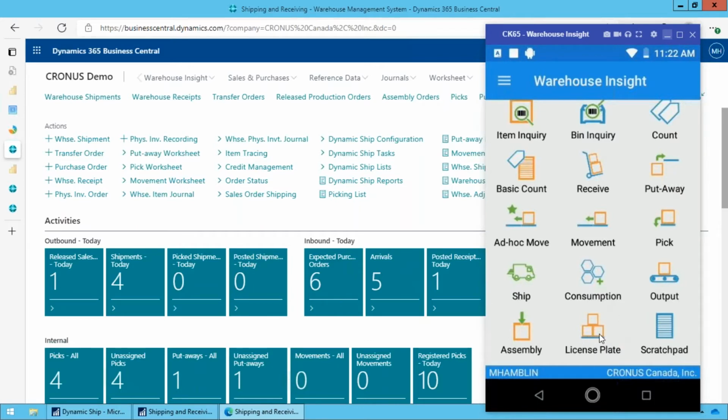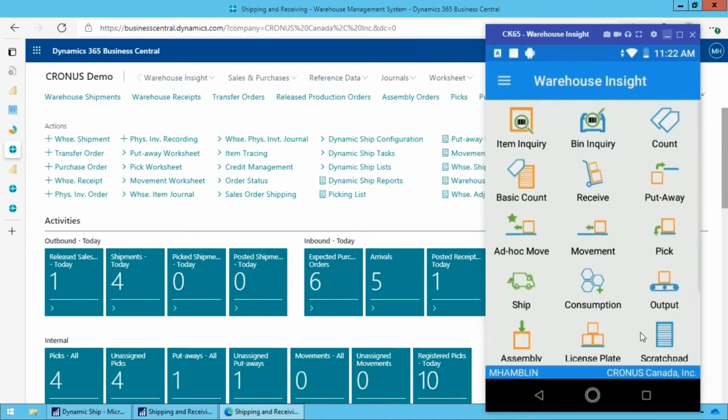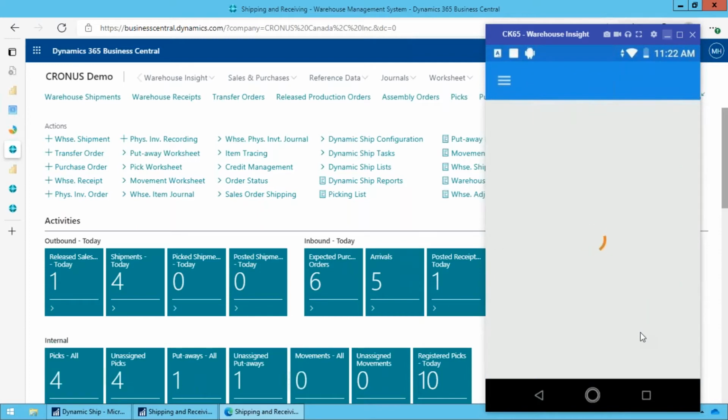License plating is great for shipping and for managing product or staging consumption where you do have multiple items, multiple serial numbers, lot numbers on a single pallet or box or whatever. Okay, and I'll talk about this a little more in a second. All right, with that, let's jump in and see what these guys look like.